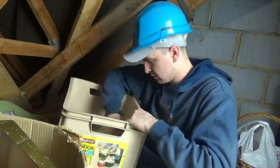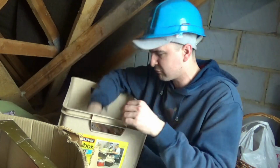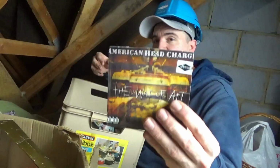That's my Nokia. There is another puzzle. We're going to go there. There's Crash Bandicoot, who's still missing its legs. A random cassette tape. That is, again, a cardboard case. That's American Head Charge.